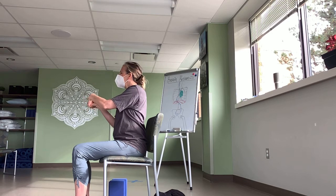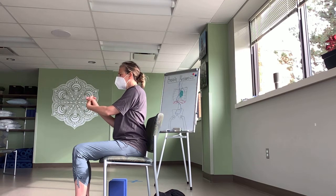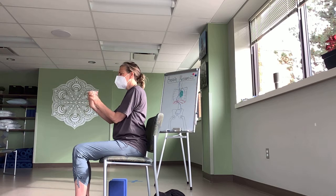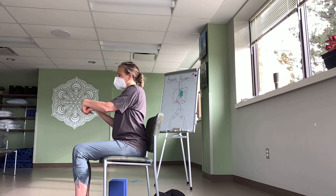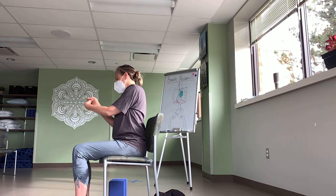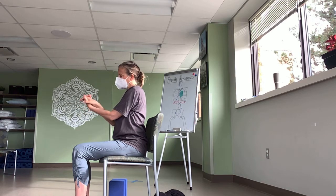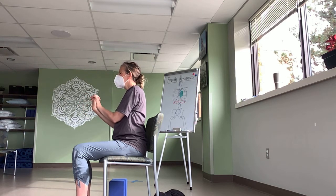So let's take some figure eights and just see what you notice in your wrists as you move the knuckles in the shape of a figure eight. You might try to keep the elbows as still as you can. Just forward direction. Notice if you tightened up anywhere else in your body.